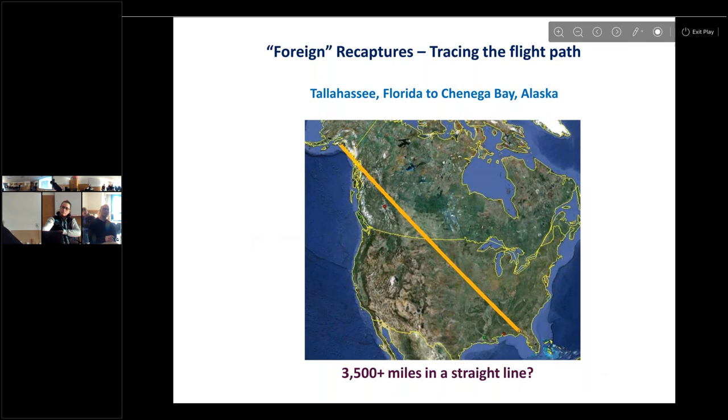I want you to note on this, it's hard to see. I have another picture that's better. You can see a dot there and a dot there. That was the previous long distance recovery for Rufous. That was Alabama to British Columbia.